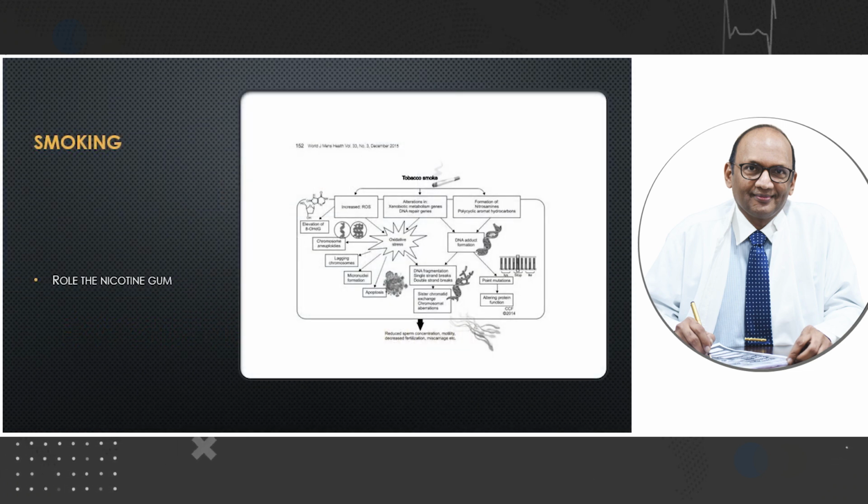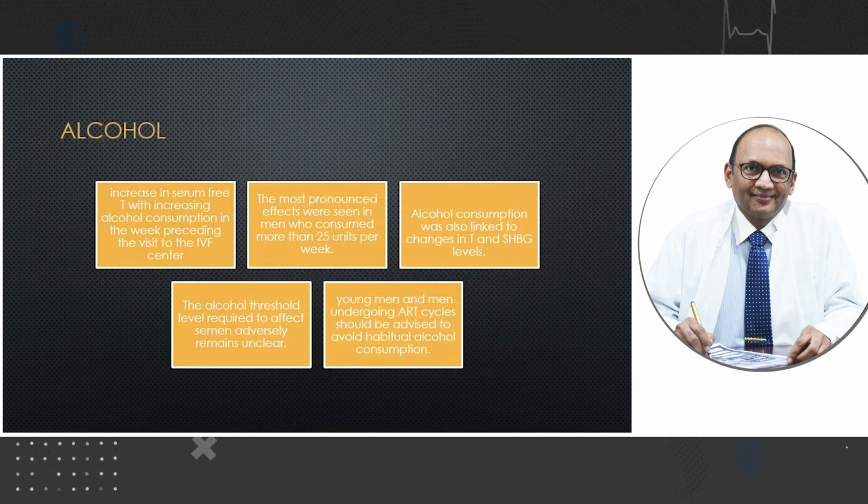The other thing is smoking. If there is an abnormal seminal analysis with more than 5 cigarettes, it affects it. And if it is hookah, which is very prevalent in the current society, one big puff is equivalent to 200 cigarettes. Then the alcohol: if the alcohol is frequent and becomes habituated, depending on the number of units per week, then it really affects it.